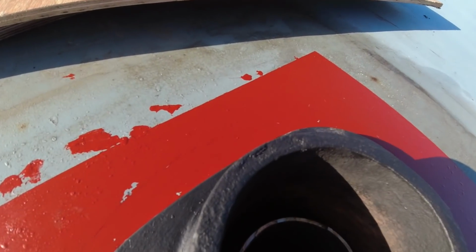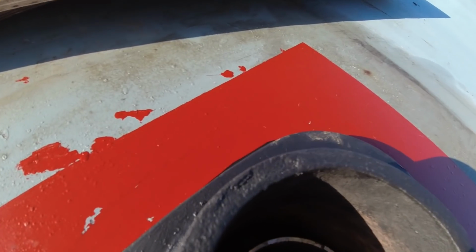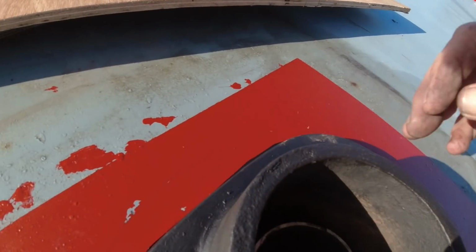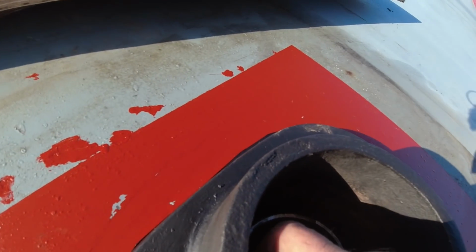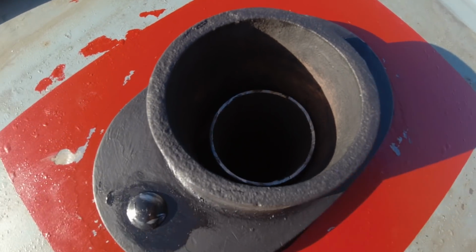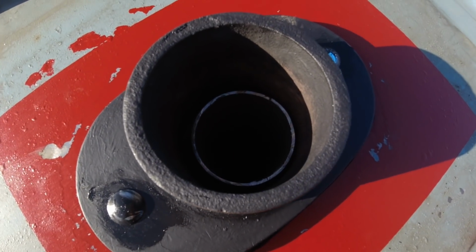Oh, I think that'll be okay. It's a little bit too low, but I'd have preferred it higher, but that's okay. I can live with that. I can always lift it a bit higher inside the boat anyway, so yeah. Right, let's get some stuff on there and seal it all in.